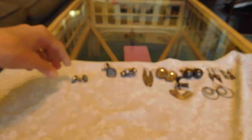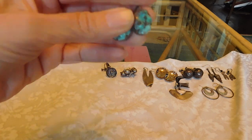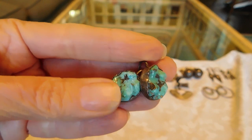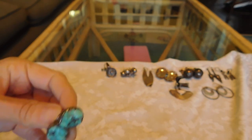And these, I think, are Native American, because they're not marked at all. Aren't those pretty? Big, big old chunks of turquoise. Those are gorgeous. They are clip-on, and I think, oh, I'm wrong. They are marked, but they just say sterling. I don't see a maker mark on them. Oh, those are pretty. I like those.